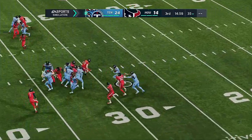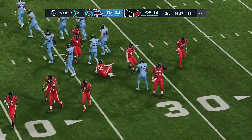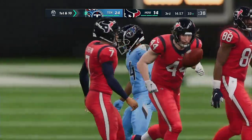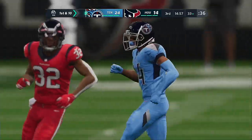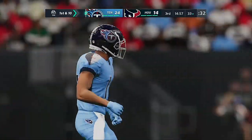Khalif Raymond now. And a good effort on the return there. Gets him across the 30, up to the 33. And here comes Tennessee as they get set to take the field. They built a good first half lead. Now they have a chance to add on to it.